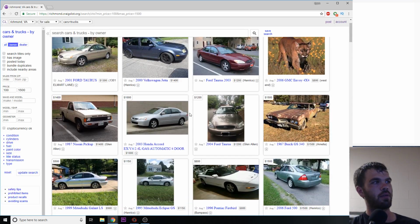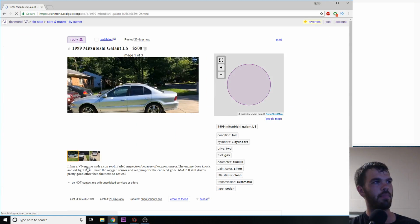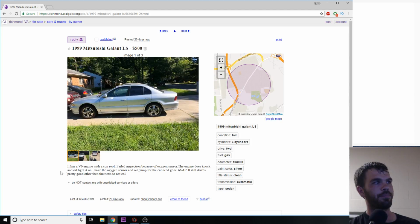So let's roll right down. Right off the hop, we got a Mitsubishi Galant, 500 bucks. This is the first time I'm seeing this car, so I'm kind of processing the information as you are.